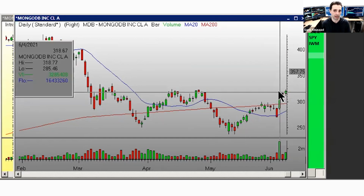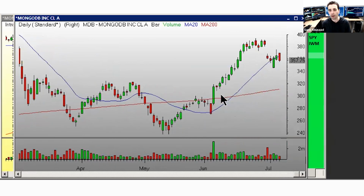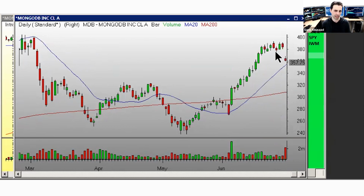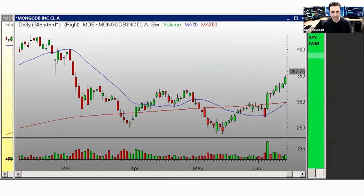So long right here, stop right here, and check it out. See the move? And this is it just got to target actually. It just got to target last week. So MDB. So that's an example.